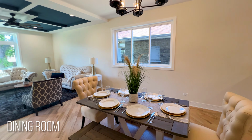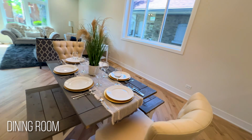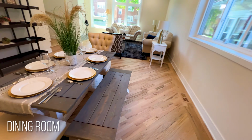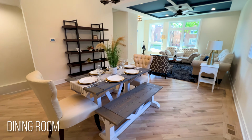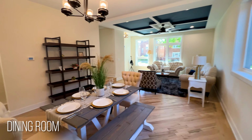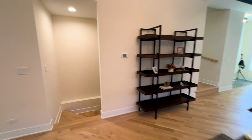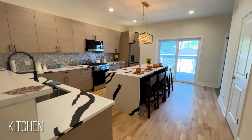And they got this window right here. We have this chandelier. And then, of course, this really awesome dining room table that they've put together just really gives you an idea of what it would be like living here. And this is just a phenomenal property from the get-go. So let us go to the kitchen. Okay, I'm going to turn here.